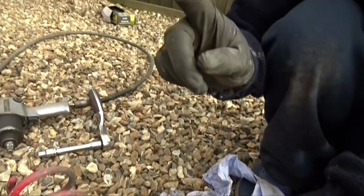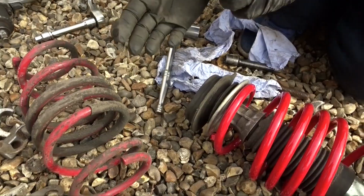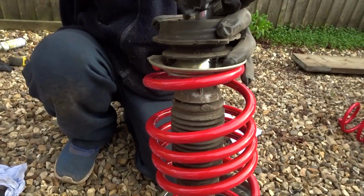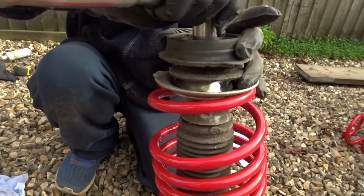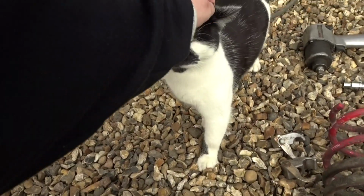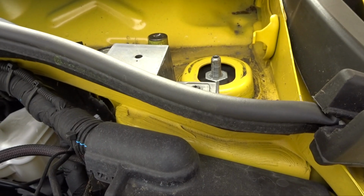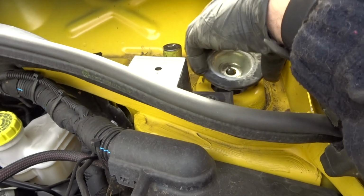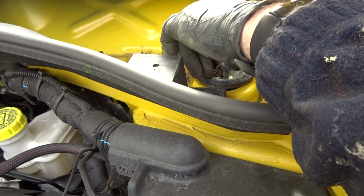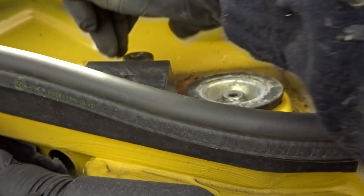Fuzz finger number 3. I was just going to say that. Off he goes, still tightening. Lowering springs are happening here, girl. Just hand tightening it for a minute. Well, I'll just take the weight off there now. That's that.